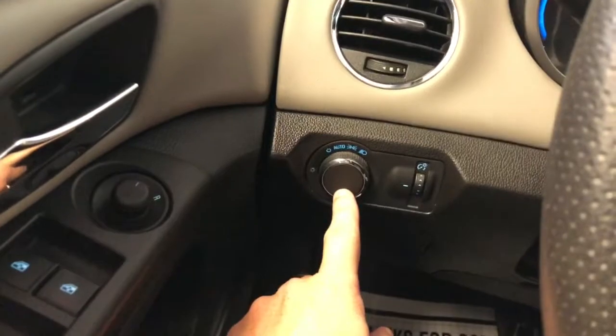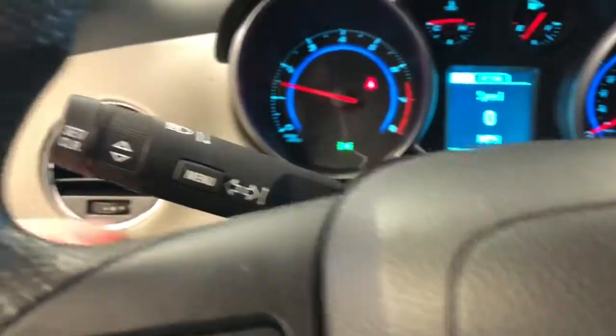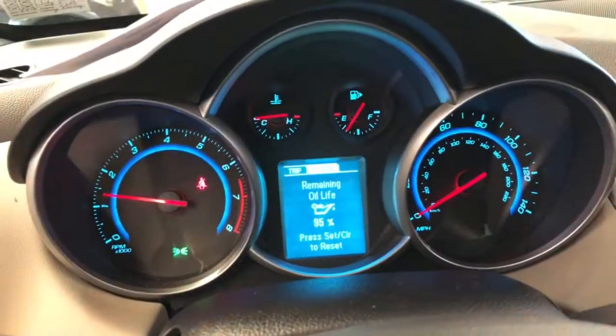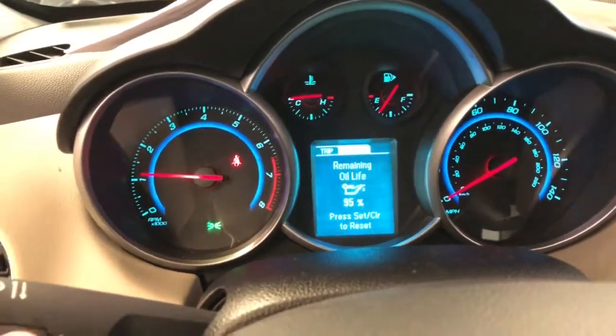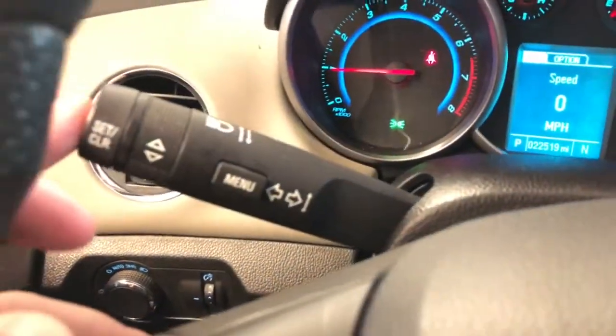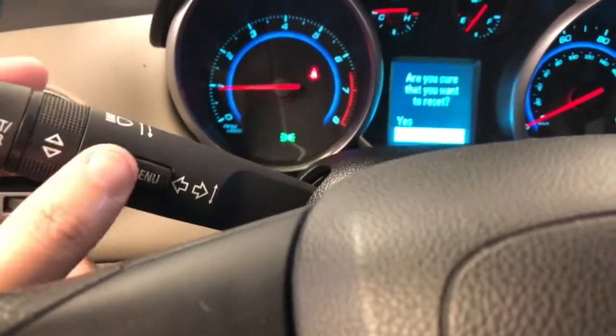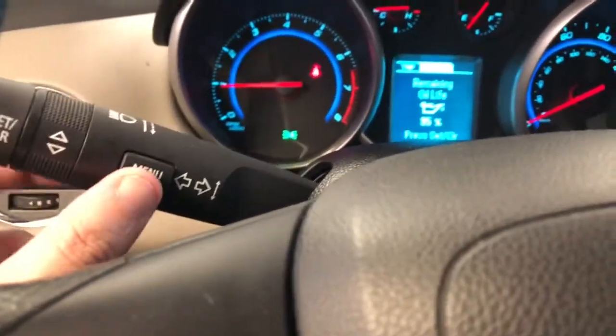Your headlamp controls are on the left with automatic headlamp setting. Dimmer switch for your interiors. Menu button here will change your center display. You can see as I'm toggling through different options that you have there. Looks like we have trip options. We also have oil life. Asks us if we want to reset. Nope, we don't want to do that.